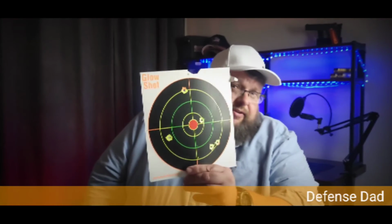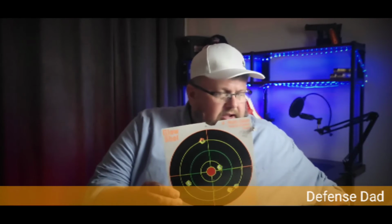So again, these first targets are with the normal SIG P365. You can see that. So this is the standard form factor of this one. It's the shortest version. We'll start off with the Full Metal Jacket target. This is that 124 grain Federal. Not a great group. I don't shoot these small guns a lot, and it kind of shows. All well within self-defense, these would be center mass, but you can see there's a fairly good spread with this one. So there's that one.